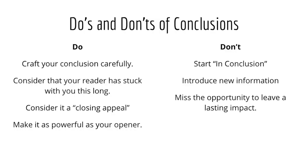Now, some things not to do. Please, please, please don't start your conclusion with "in conclusion" or "to sum up" or some other such silliness. Not only is it a pet peeve of mine, but it is kind of a general pet peeve in academia. The reason for that is it comes across as somewhat formulaic and somewhat like weak writing.